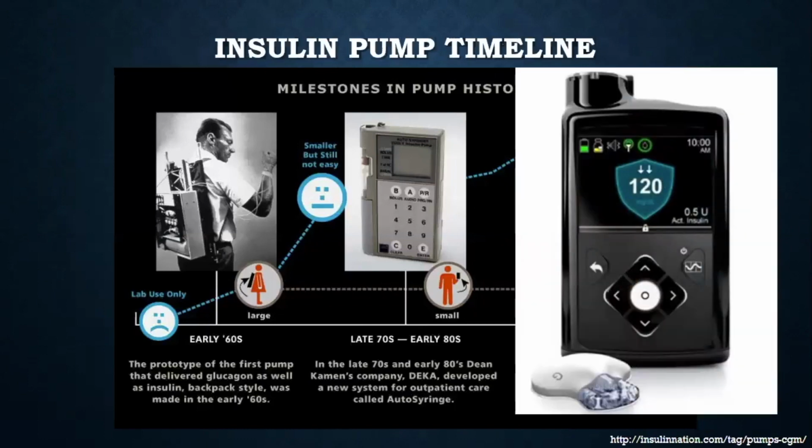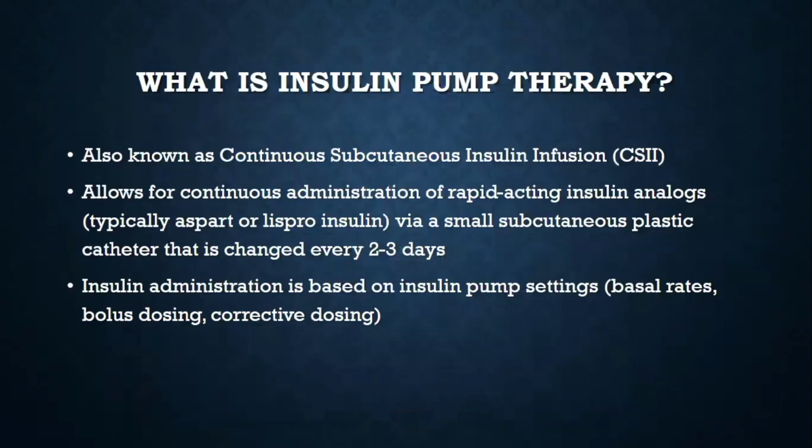This is a picture of another pump that we'll talk about later.